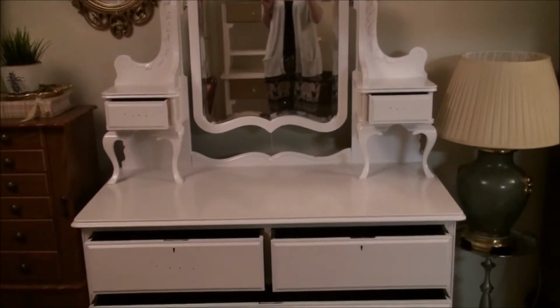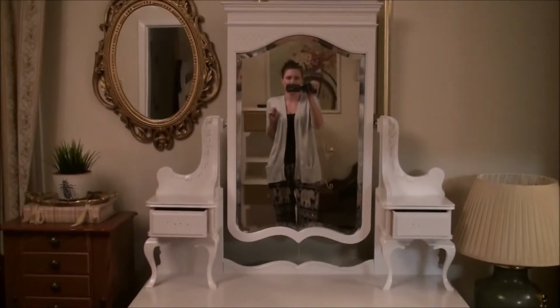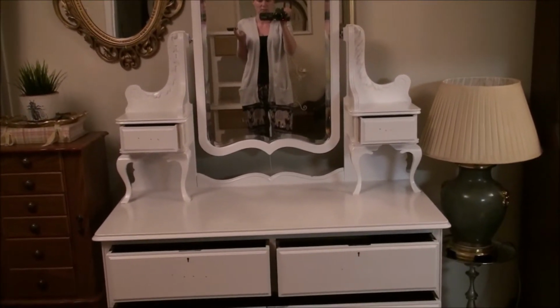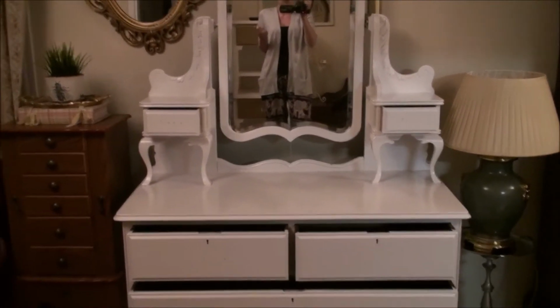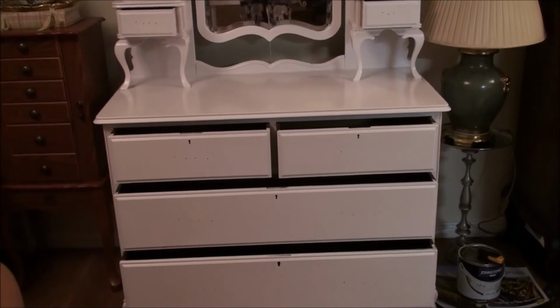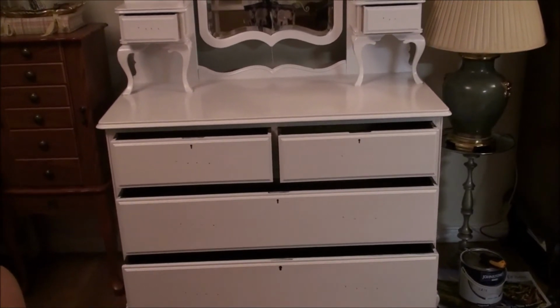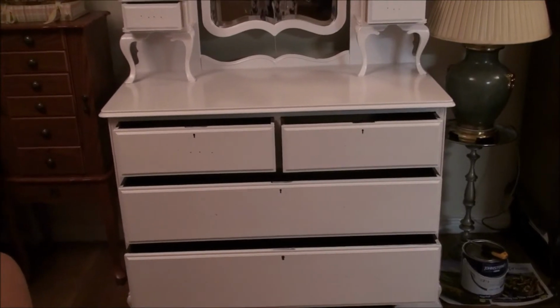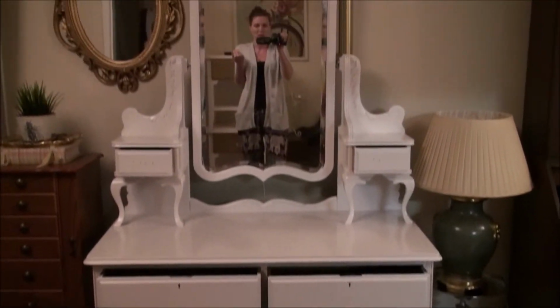Hi guys, I thought I'd give you a wee look at what it looks like now. So this is it with 3 coats of the eggshell, I think it's Eggshell Brilliant White by Johnson's, and that is 3 coats of that. We've taken all the handles off, and the drawers are open so that I can start sanding it, and obviously if I shut them I won't be able to get them open again without the handles. So that's what it looks like.